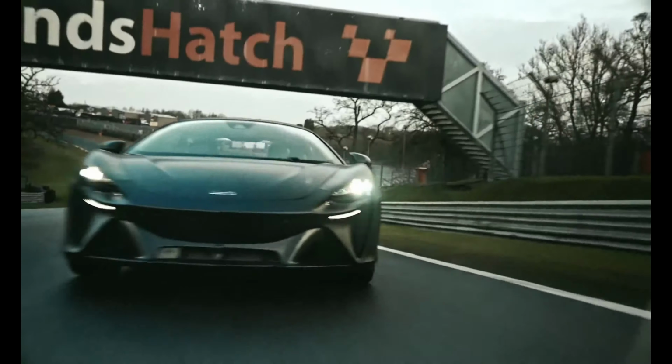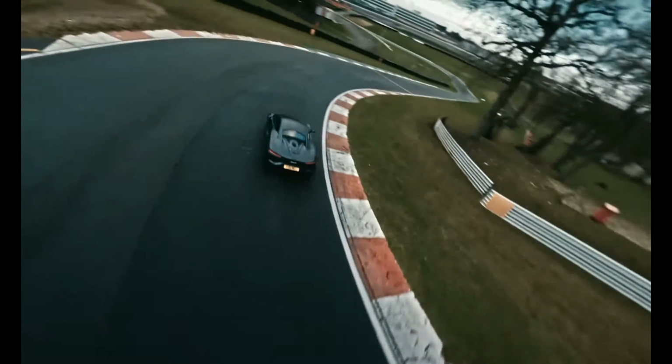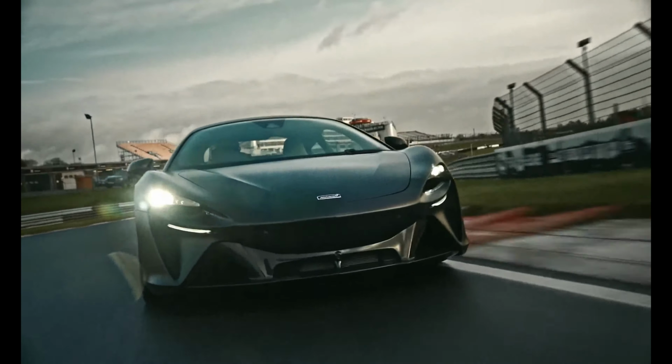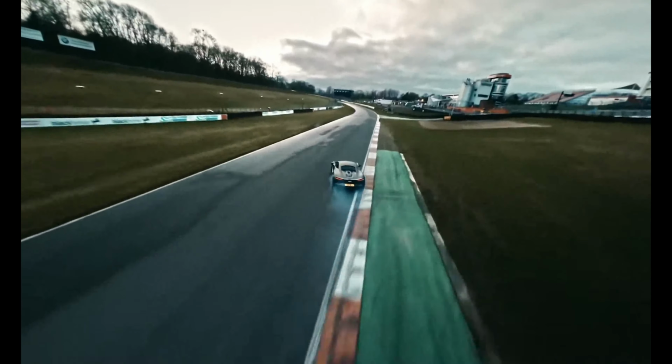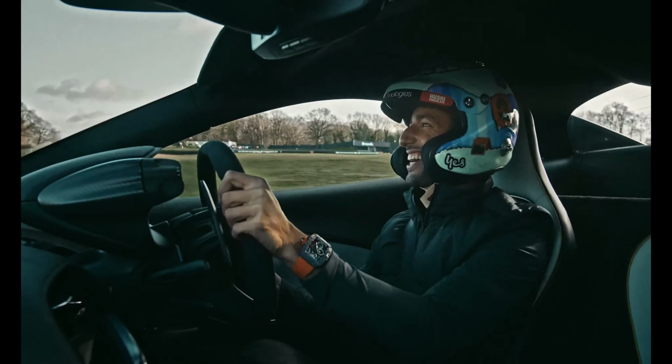The fastest way around any racetrack is to take the perfect line. It's all about precision. Sliding around can cost you the race. But today, I'm not racing. Mate, the way the e-motor comes in, ooh. How could you get bored of this? Coming in hot. Ooh.